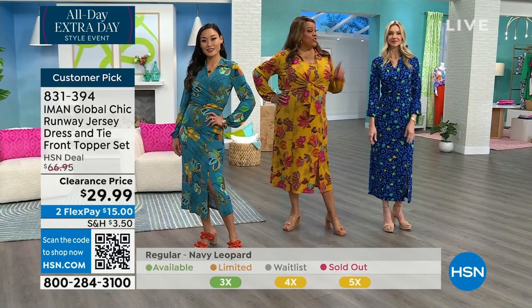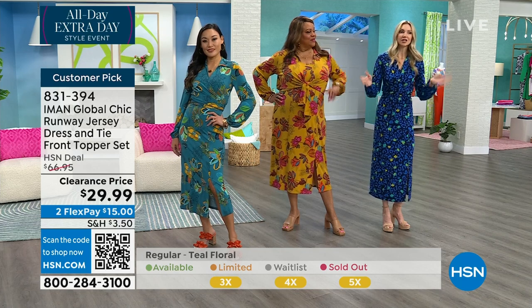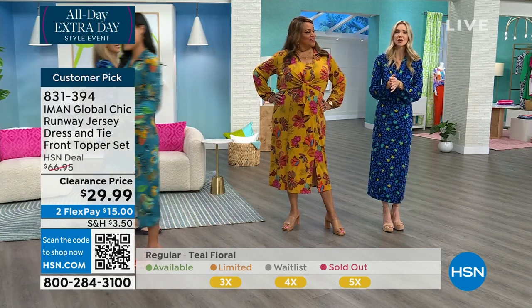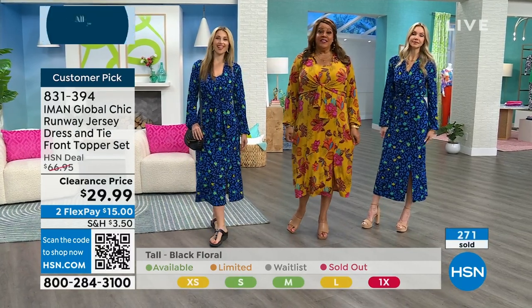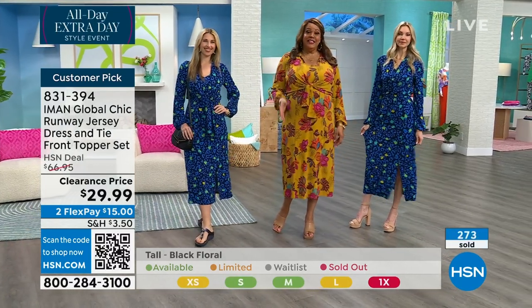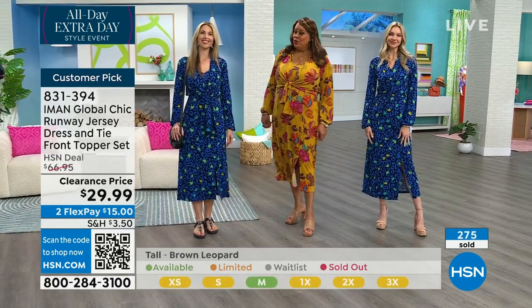It is the dress. So let's start with you. What size do you have on this, Kate? I am in the extra small tall, and I'm true to size. I usually wear a size 2, and I'm 5'9". Okay, so I'm 5'11", and I have on the 1X, and I am about a 16-18. So I have the 1X on, and it fits beautifully.